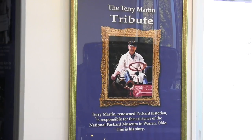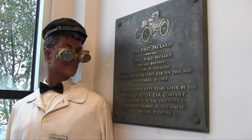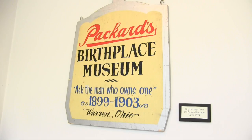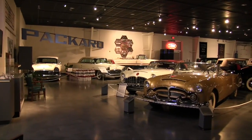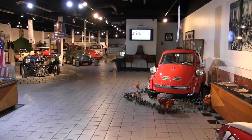He is the guy that had the passion for starting a Packard museum and convinced a small group of people that this is important, let's do it. The National Packard Museum opened July 4th of 1999, starting out with one car and a 7,500 square foot showroom. Since that time, we've acquired roughly 16 more vehicles. And the overall facility is now 21,000 square feet.